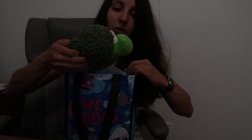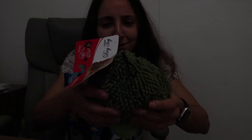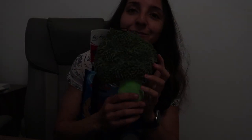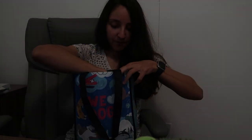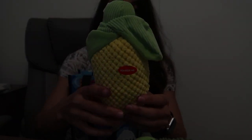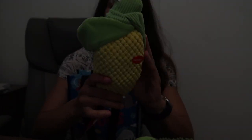They gave us two toys. Little squeezy toys, which we don't generally give our dogs. They don't manage to keep their toys over a day. They just rip it to shreds. And I don't know what this is. Is this an apple, a pear, a broccoli? I think it's a broccoli. So broccoli squeezy toy, and corn. Broccoli and corn, oh, how cute. It's corn, so one for Rogue and one for Joey.